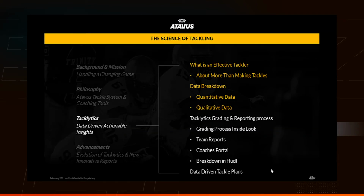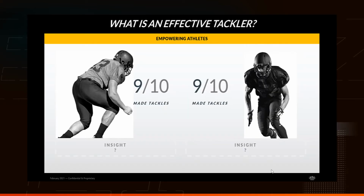Now let's get into the focus of this presentation, the science of tackling and our Tacklytics. We'll first look at what makes an effective tackler, and then look at the type of data that we examine and analyze. So now, what is an effective tackler? Here we have 2 tacklers for a given game. Both made 9 out of 10 tackles, which in general would seem like a great job.